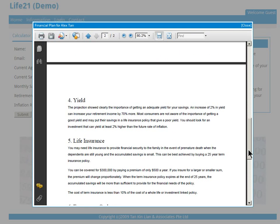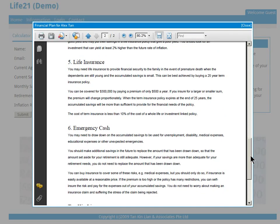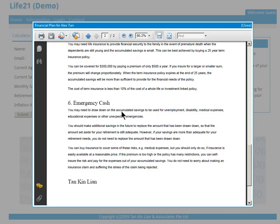Now there's another advantage of this type of flexible investment. If Alex needs emergency cash because of unemployment, disability, medical expenses, or educational expenses or other emergencies, he can withdraw the money from his savings and do not have to suffer a penalty. So it's important, therefore, to invest the savings to earn a yield 2% above inflation, and it should be flexible enough to allow withdrawal without penalty, or for the savings to be changed.